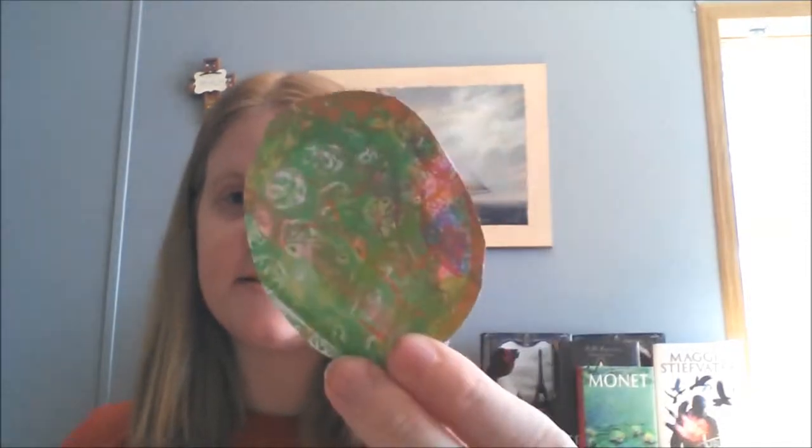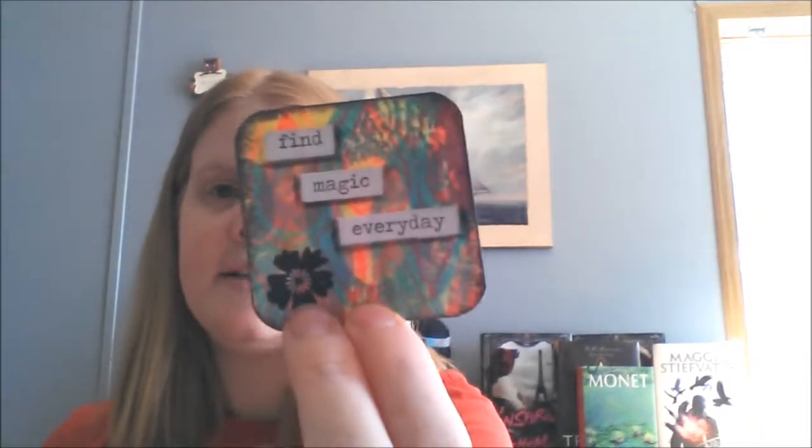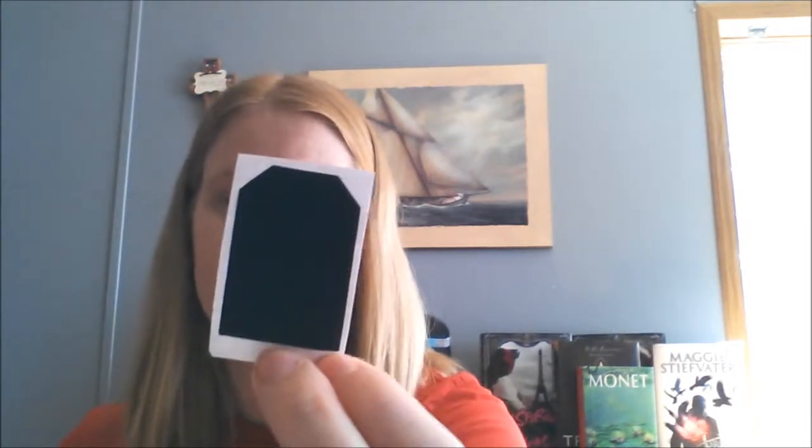Here's just another little painted scrap. Little flower. Another little flower. Another flower. Little bird scrap. This one's cool: "Find magic every day." These are just really cool. Beth, you are just so talented. Love your colors. Oh, and there's a little black tag. I think it's a sticker. Yeah, it's a little sticker. Thank you, Beth. Just loved that little package.